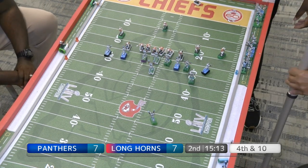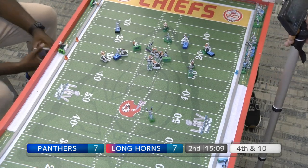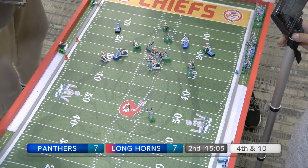7, 6, 5, 4, 3, 2, 1, and. Stationary, if you want another one. Longhorns are going for it on 4th and 10. Whoa! Where did that pressure come in at?